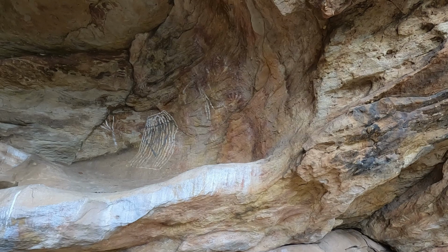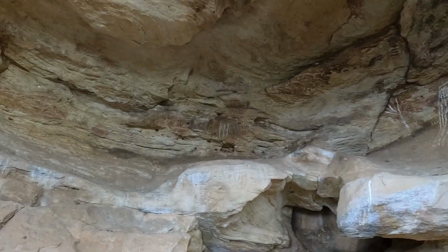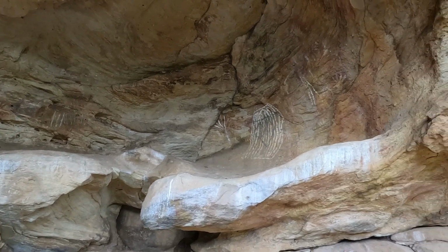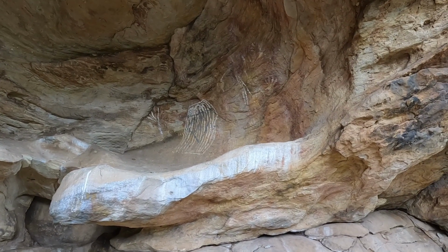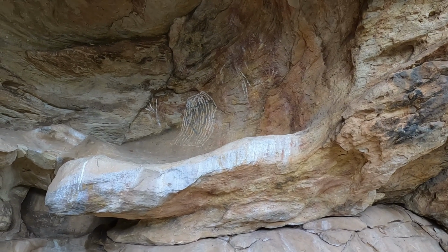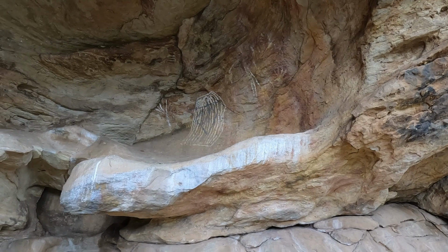Not sure if you can see the hands. Some hands over on the left as well. Yep, there's some hands up over in there too. So they've survived quite a while. And the map-looking thing is called a grunki mark, and it symbolises a spiritually significant area. It was probably done by the clever man. Very cool.